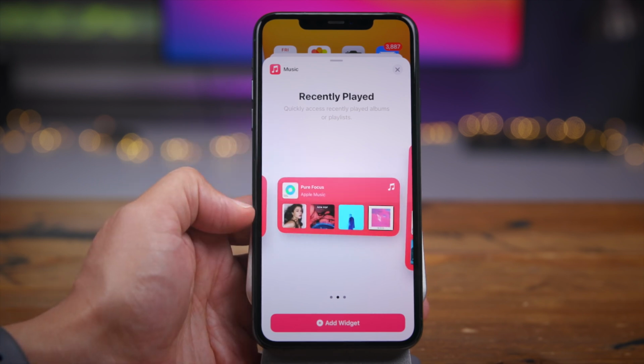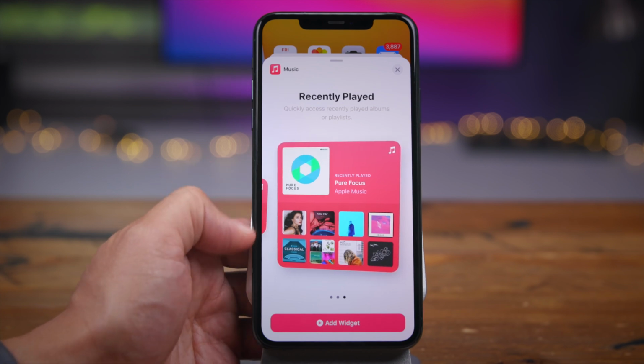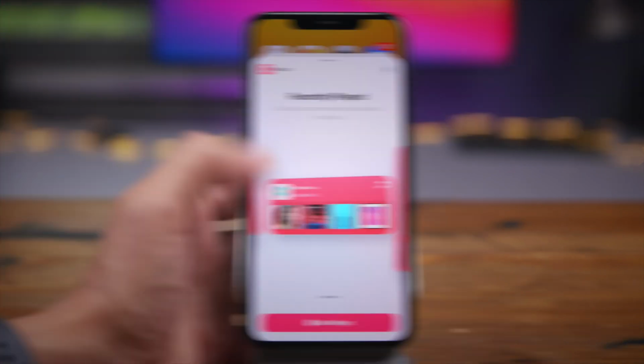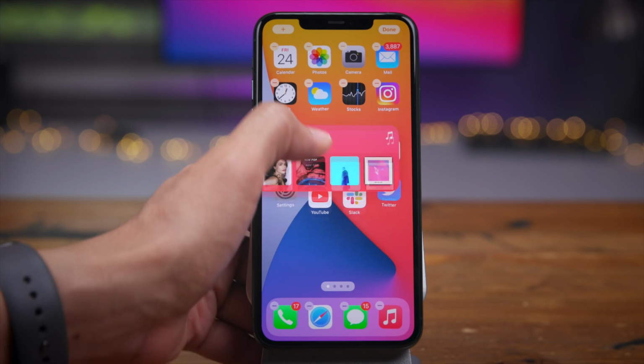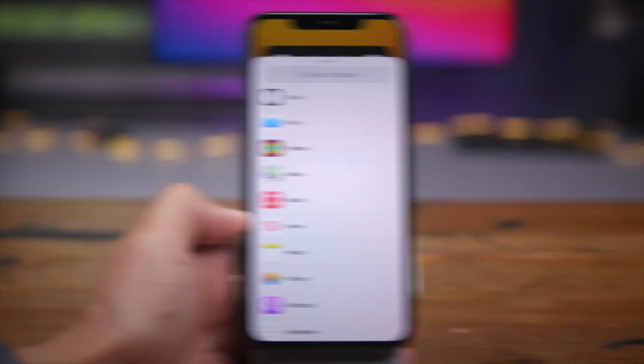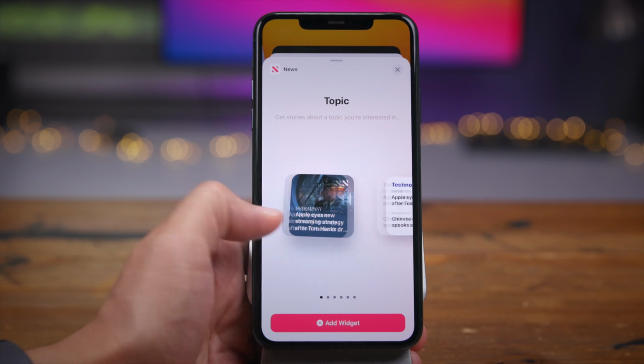So here you have a small, you have a medium, and you have a large widget for recently played music. So if I want to get these to the home screen, I have a couple of options. I can either tap and drag like this, and as you can see, the app icons dance out of the way, or I can just tap add widget and add it directly to the home screen.